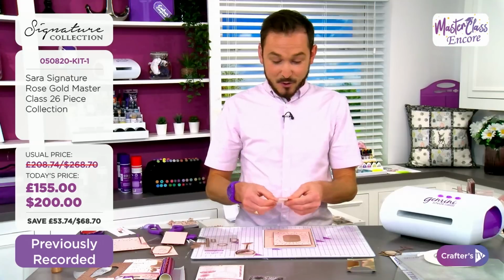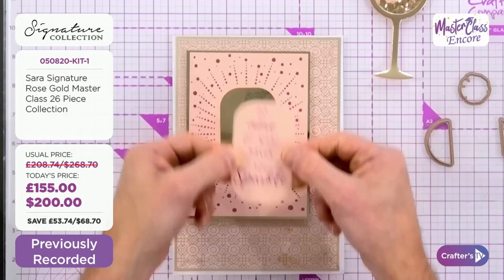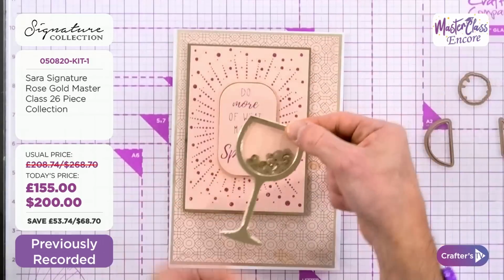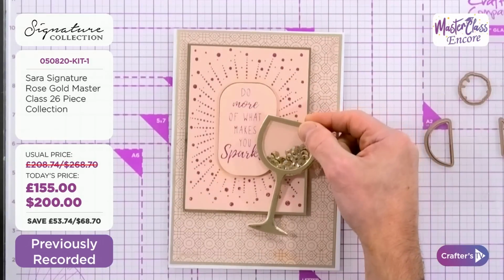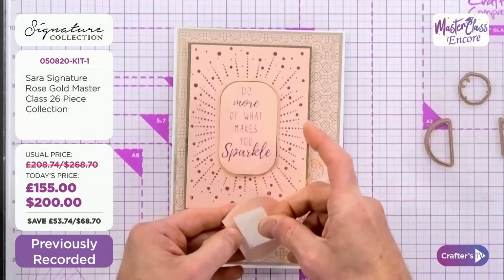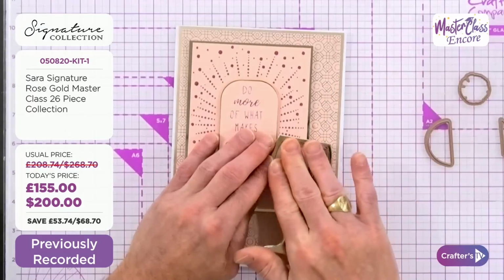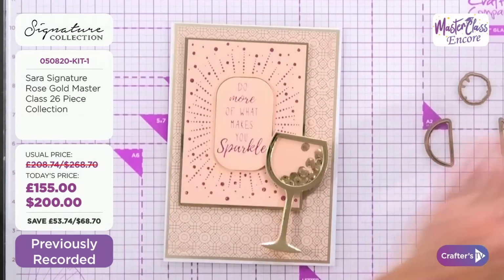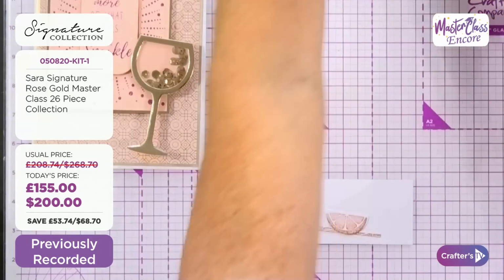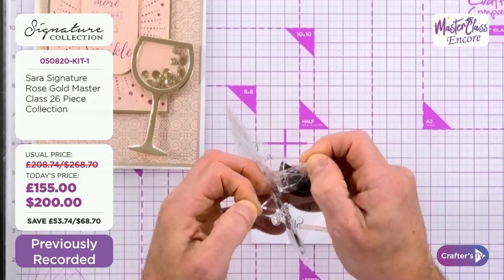It really is. So all that I've done now is I've just taken that die cut sentiment that I've got, do more of what makes you sparkle. That's then just going to pop into the middle just there. Then we can bring our cocktail glass that we've got there, and then I'm just going to add a foam pad into the corner, so we can pop that one in just round about there. Then I've got these ones already, but I'll stamp a couple out just to show you. You can of course either die cut then stamp, or stamp and die cut, whatever you prefer.